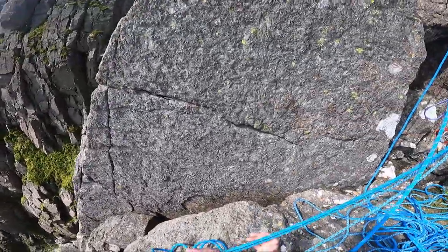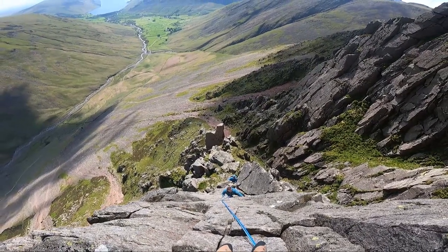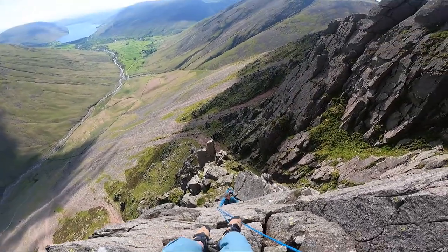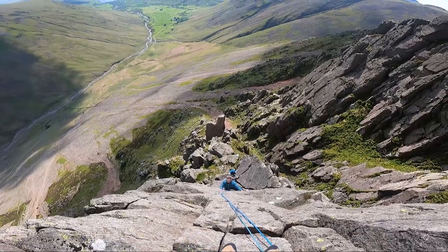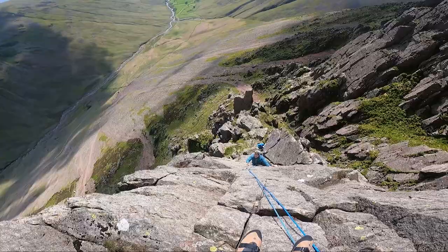Yeah, got you, got you. There were loads of hidden handholds in the cracks. If you get that gear out when you can, you'll see lots of ledges to your right for your feet as well.